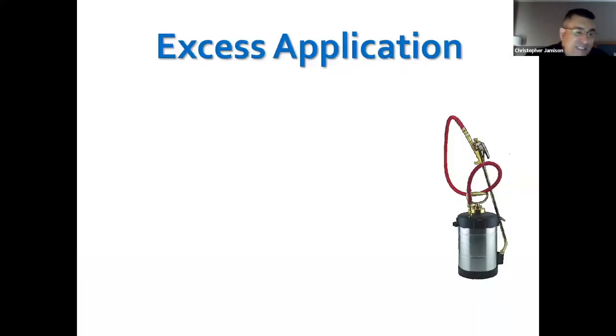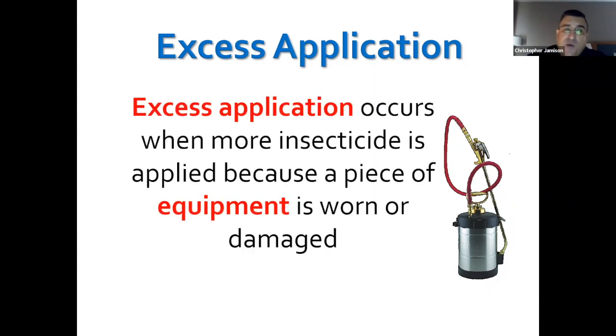So let's talk about excess application. And we're going to get into why I gave you those numbers a minute ago and why I wanted you to take a picture or write them down. Excess application pertains to our equipment. And it's where we're wasting product because equipment is worn or damaged.